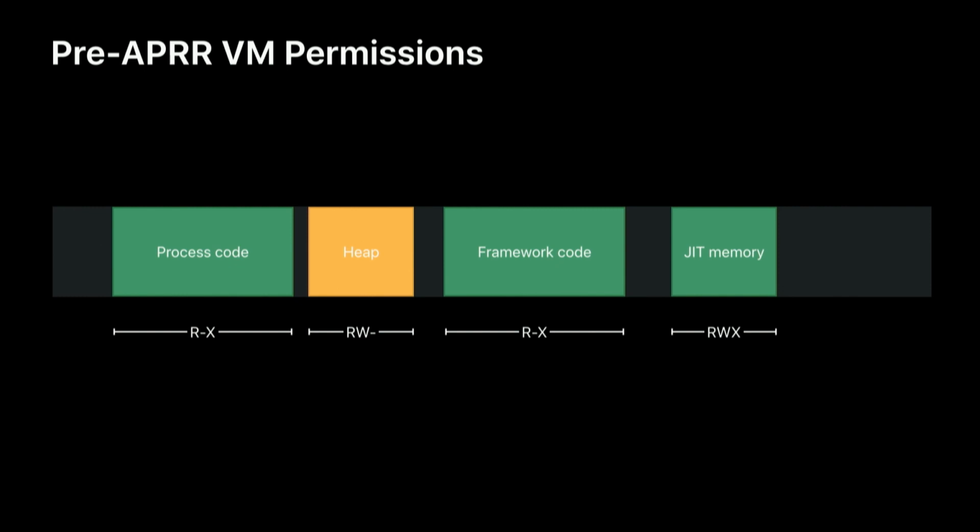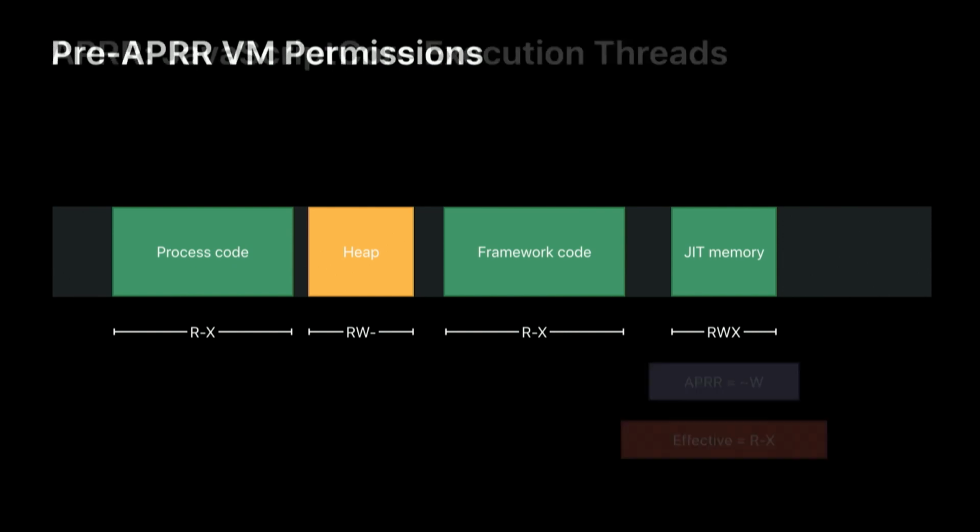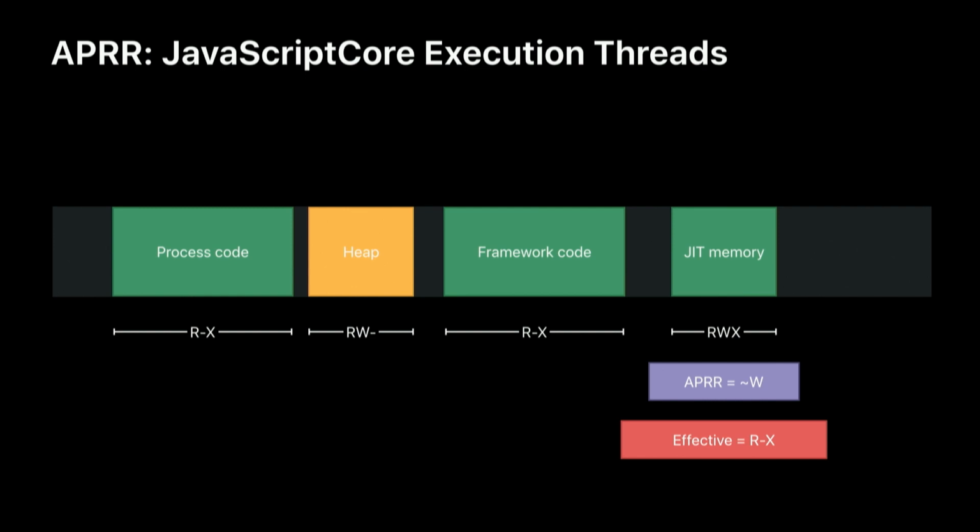So here's what this looks like in practice. Before APRR existed, this is a memory diagram of a process that relies on the JavaScriptCore JIT, and you'll see that the JIT memory is mapped read, write, and execute. With APRR, what we do is only for JavaScriptCore execution threads do we set a non-write APRR mask, which means that those threads have effectively only read and execute access to the region, whereas of course the JIT compiler sets a no execute mask, giving it read and write.